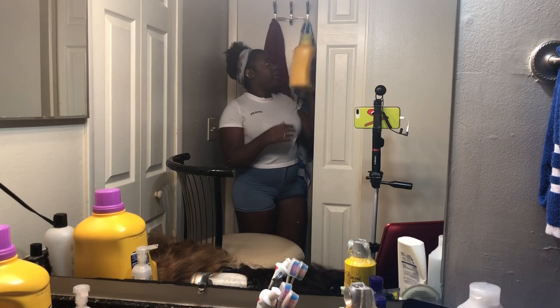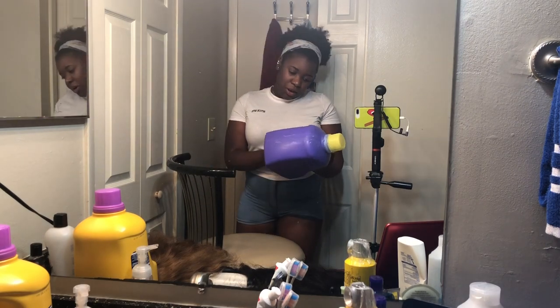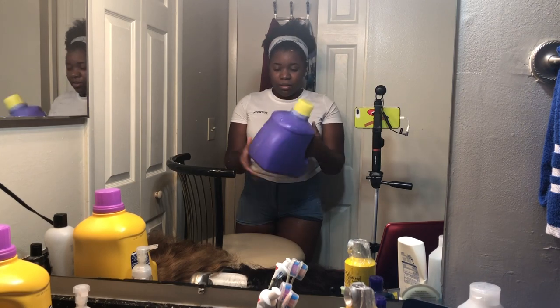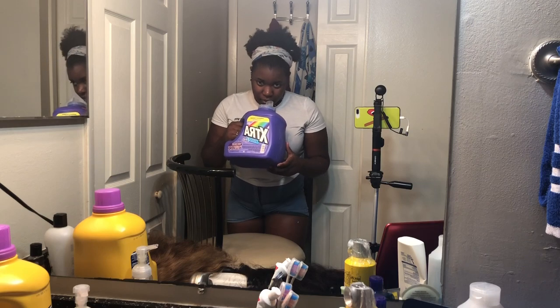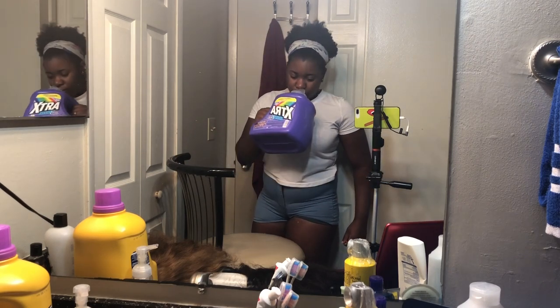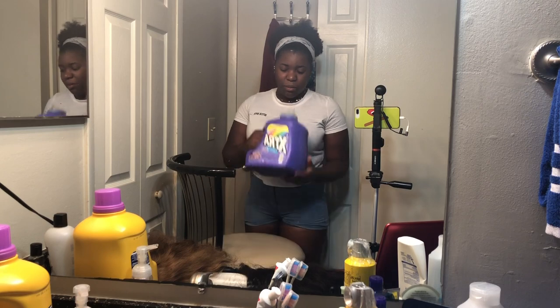Arm & Hammer again. I buy Arm & Hammer because Bill works with a lot of grease, so it takes it out. And I have extra. This would probably be better to use. I don't like the smell of that. I don't even know why I bought it. Probably was cheap, but.